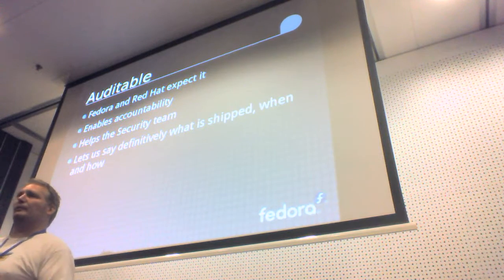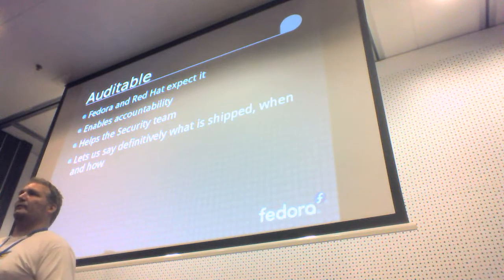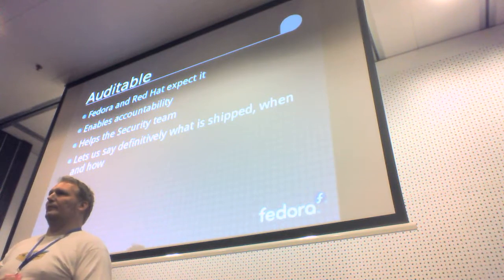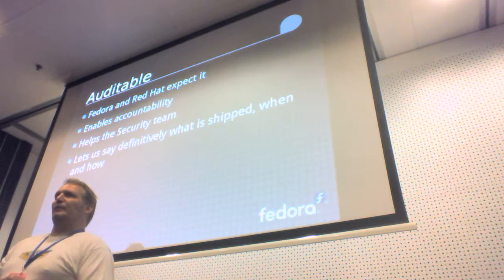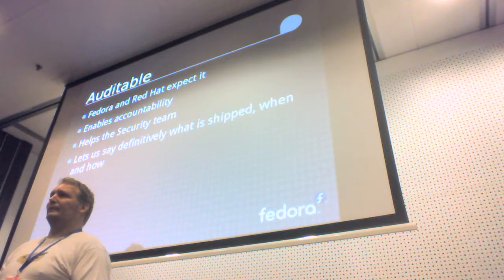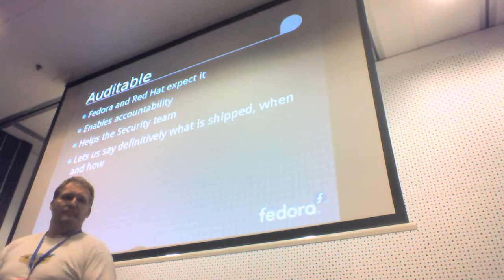So anything that you want to do in Fedora that's new, we need to ensure that we have that auditability. Let us know what we shipped and how, because if someone looked at the updates RPM repo and said, hey, where did this RPM come from, and we have no idea, that's great cause for concern that somebody's done something that they shouldn't have.